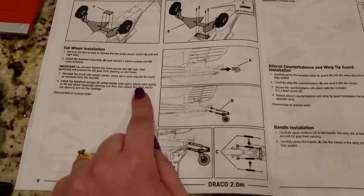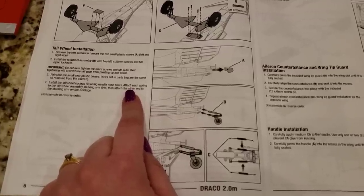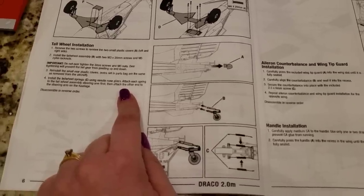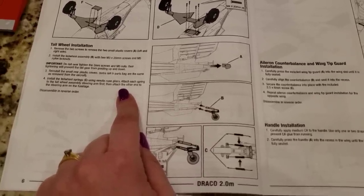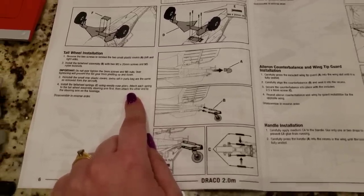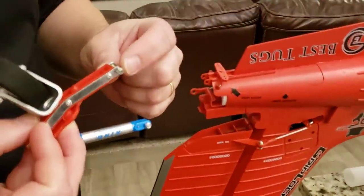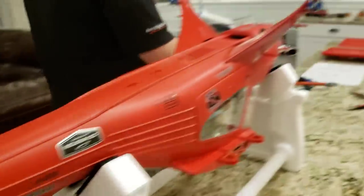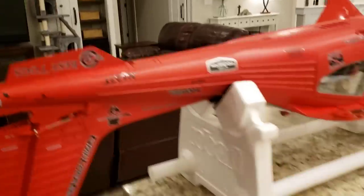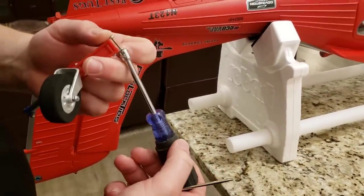The directions are: remove the two screws to remove the two small plastic covers, A, left and right side. Install the tail wheel assembly, B, with two 20 millimeter screws and nylon lock nuts. Do not over tighten. I already figured out what to do. Look, there's a nut, which may actually be 5 millimeters, incidentally. So I'm going to grab my nut driver and the crescent wrench depending on what I need. It looks like this is actually a 5 millimeter. Yep, that one is 5 millimeter.